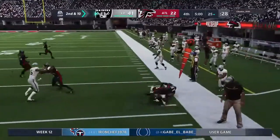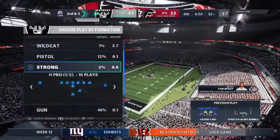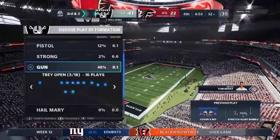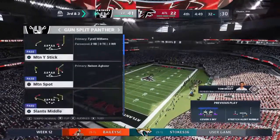This out quickly to Williams. He's going to be dropped following a pickup of 7 past the 30 to the 32. They get 7 out of that, so they're left with a 3rd and 3. And it's 3rd down.